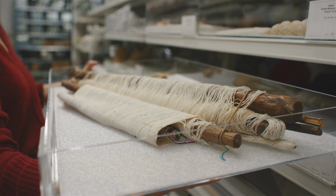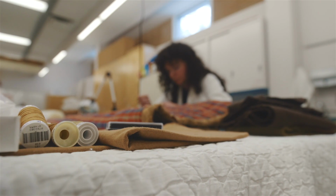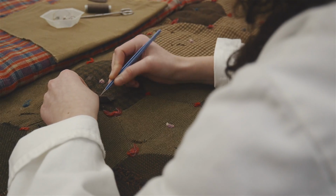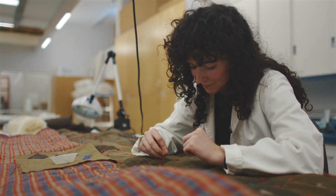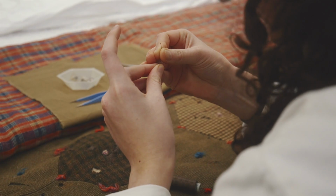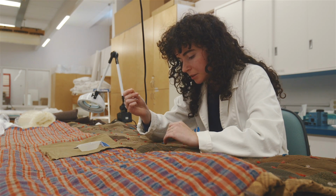Textile conservators are highly trained individuals. They draw from fields of knowledge including chemistry and textile science and the history of fashion and art. I'm repairing pest damage on this wool quilt. It's pretty important to be able to practice on actual artifacts, so it's a very good opportunity to work with real objects from a collection.